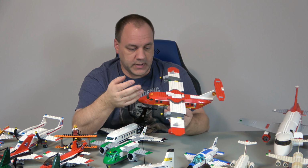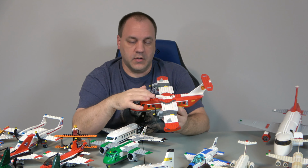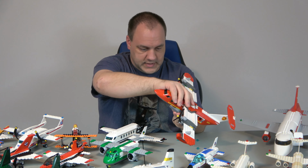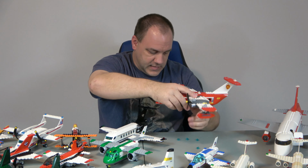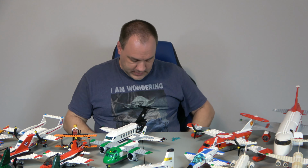It's a very simple plane. There's not much to the interior. There's a spot for 2 minifigures here, but there's not a whole much of an interior because it's mostly a plane that carries water and drops it. And as you can see, it's meant to land on a lake. And I like the engines. They're actually detailed. They're not just simple. And of course, I released the lever, and that would happen. Okay. All right. Well, I will clean that up later.